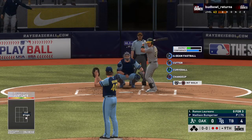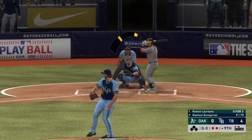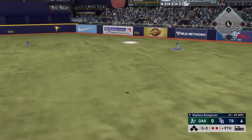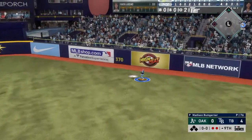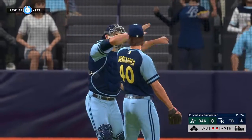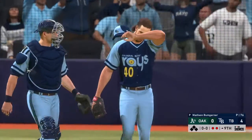And that'll bring in Ramon Laureano. And he needs to make something happen. They're down to their final out here in the 9th. Hit in the air to right field. And he'll make the catch to end it, and the Rays get a complete game shutout from their starter as this ball game is over.